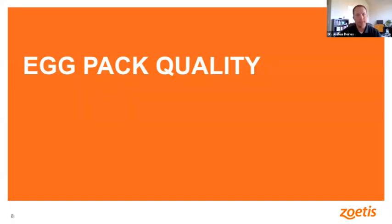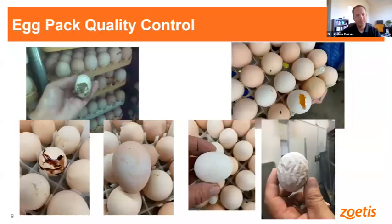Let's start with egg quality. This is what's coming in. It's the first step. Here's a couple of examples. We've all seen these.